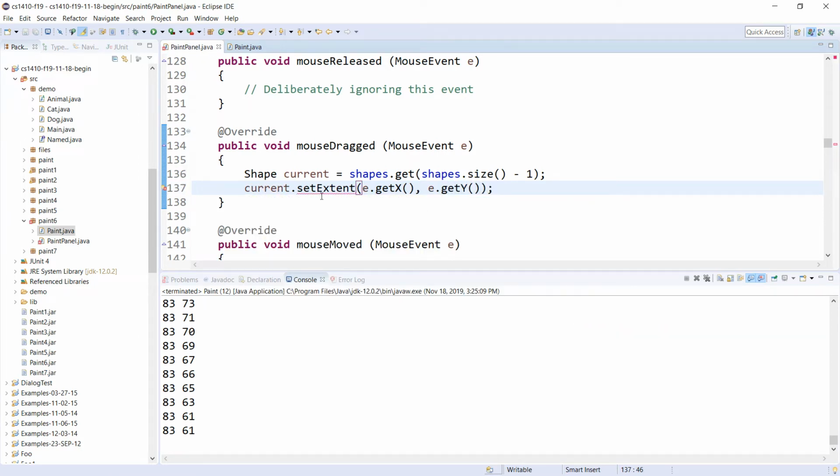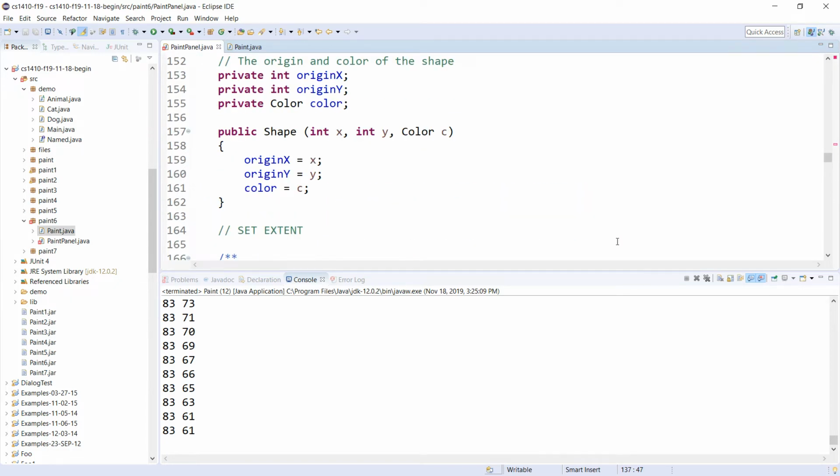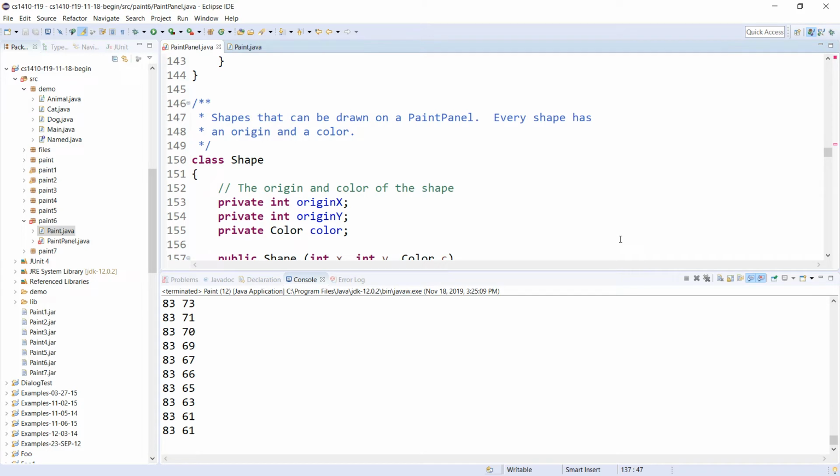There's a problem. Let's see what it says. It says the method setExtent is undefined for the type Shape. Well, what the heck? I just showed you that rectangle has one, oval has one, line has one. Those are the only three kinds of shapes we're using. Where does it get off telling us there's no setExtent method? What's going on? Well, you think about that for a second. You saw with your own eyes those three setExtent methods.